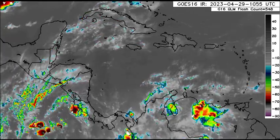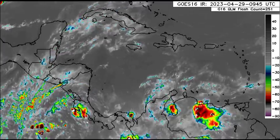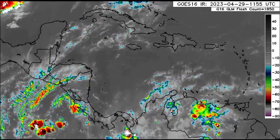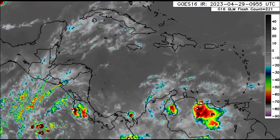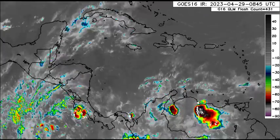And in terms of the Eastern Caribbean, now we can see that things are pretty much clear. Maybe just some cloudiness over some sections of the Southeastern Caribbean, the ABC Islands, even where we have the Grenadines, Grenada, possibly for Barbados as well, but nothing major is expected.